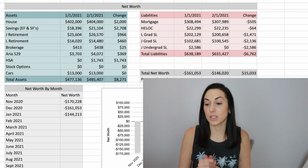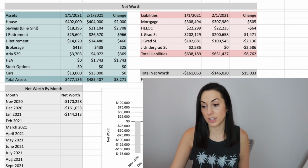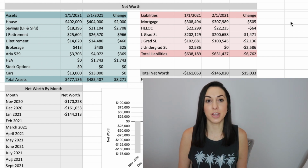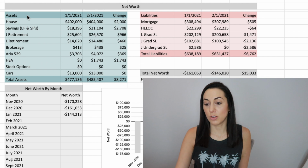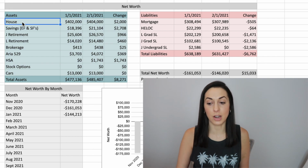So this is our net worth tracking spreadsheet. This is where I track all of our assets and all of our liabilities or our debts and figure out what our net worth is each month and how it's changed from month to month. So let's start off talking about our assets, which is everything that we own. So for assets, they are all in this blue-green box right here. So first of all, we've got our house.